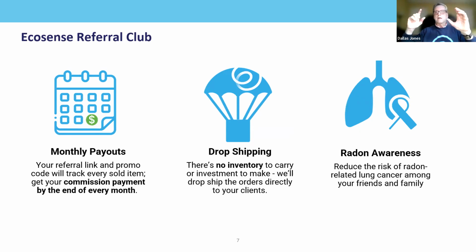Okay, and then the code will automatically be applied as soon as they go to the cart and they get the discount. Or you can put the code onto cards and give them out to your clients, and they can go in and enter it themselves. Hey, it all works. You're going to get credit for the sale, and we're going to drop ship them directly to your clients. Okay, so you don't have to buy them and keep them in inventory.